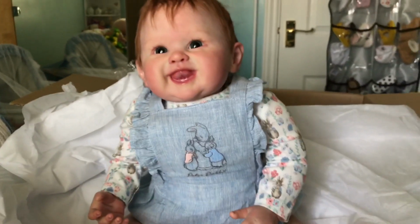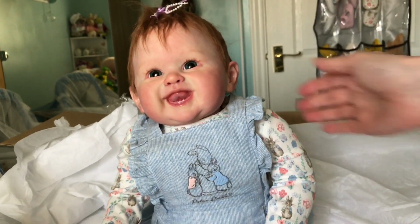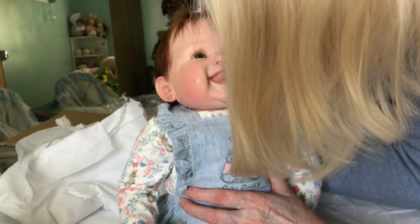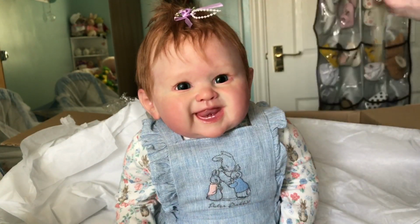I wanted a bigger girl to go with Ginny, because Ginny's been on her own for such a long time, bless her. And here she is. She is gorgeous, aren't you? You're gorgeous. And of course, she is the Tory Sculpt by Pinglau. And she's 551 of 650.